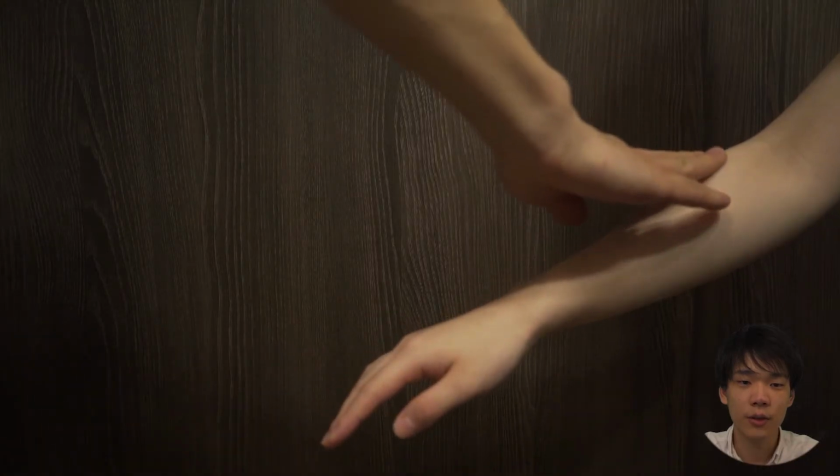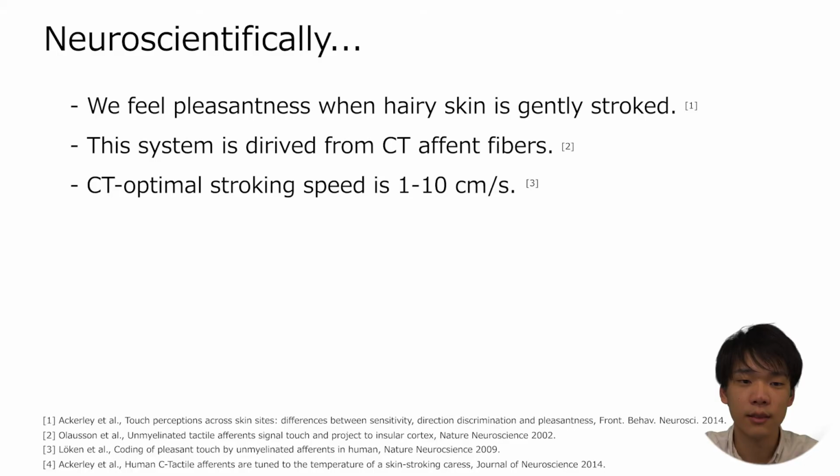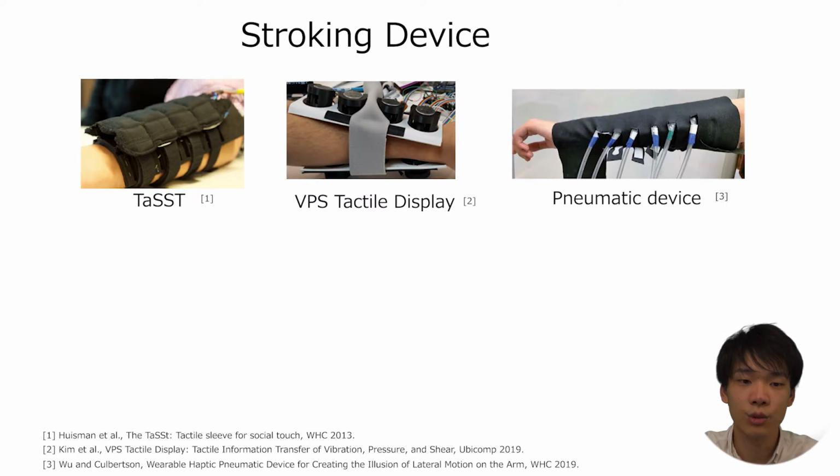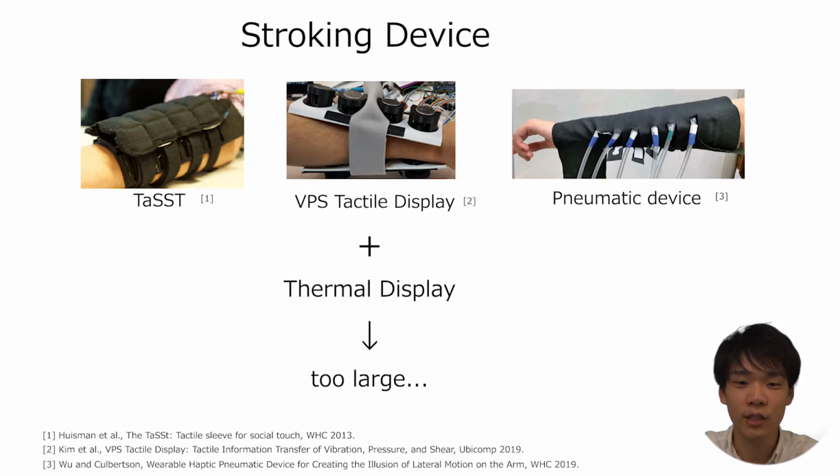Contact is often followed by movement. It is neuroscientifically known that we innately feel a sense of pleasantness when our arms are gently stroked. It is also known that stroking at the temperature of human skin enhances pleasantness. To exploit this effect in engineering, various approaches have been made to create stroke sensation. However, simply combining both temperature and stroke devices would make the device too large.